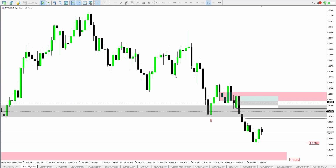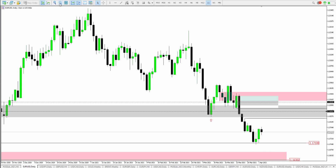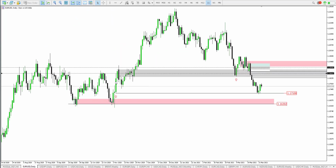Now going on to the daily time frame for euro, right? We've got a new low that was formed on Wednesday when price found support at an old discount, an old low. Price found support and then traded to the upside. We still have these two equal highs here, right?